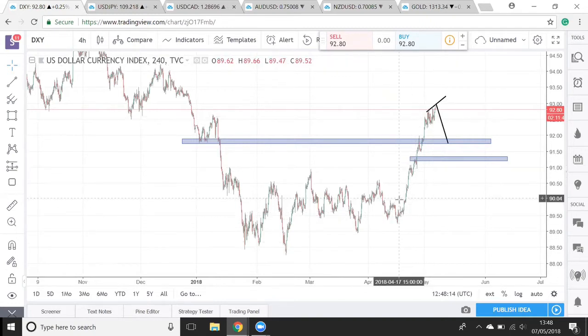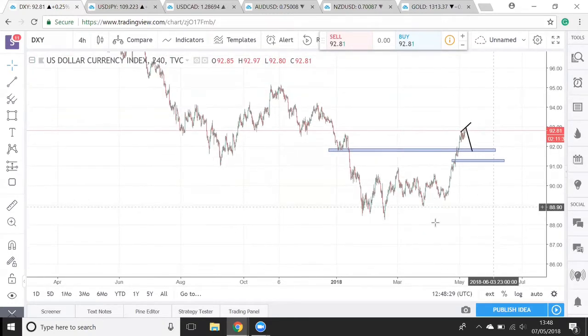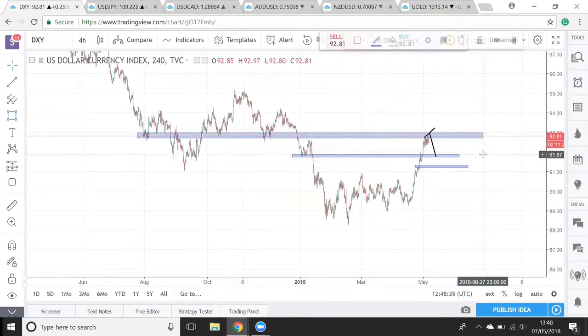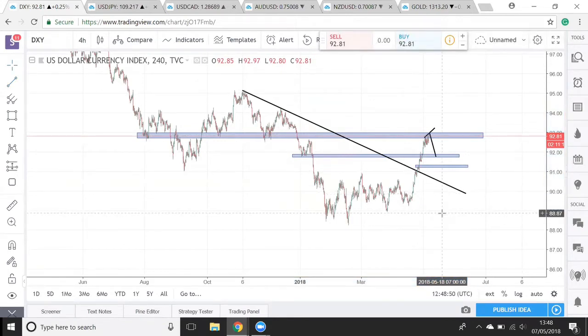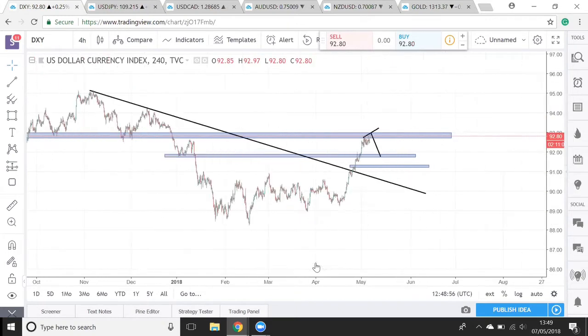So now we've had that move. We have a lot of empty space here. This empty space needs to be filled, and I believe it will be, because empty spaces have to be filled. If not now, it doesn't have to be right now. That's the only thing. So this is a resistance zone, which gives you extra confluence for your price action theory. You put your price action theory together with what you know about the market in terms of technical analysis.